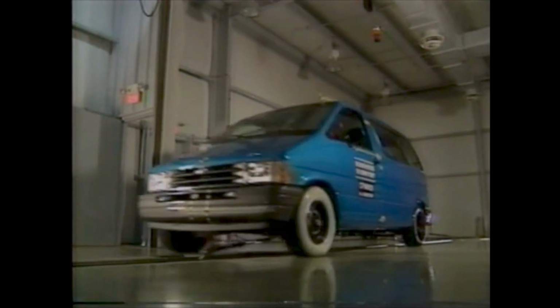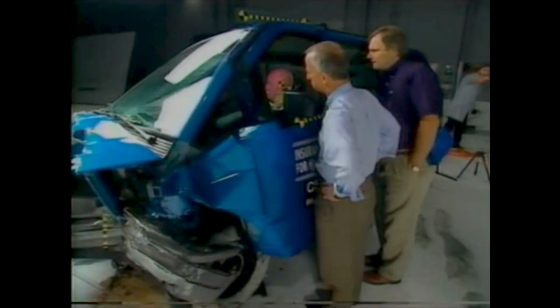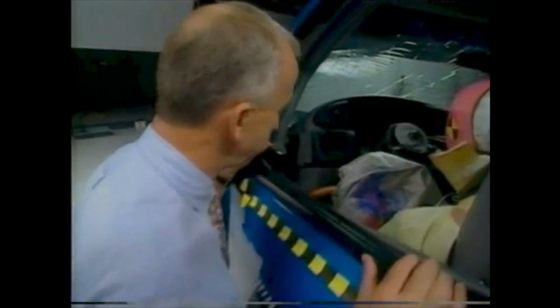This is the Aerostar, an older design from Ford. Remember, the minivans are being tested at 40 miles an hour. This is extremely unusual because the steering wheel is in the lap of the driver. The steering wheel has snapped off. In slow motion, you can see it happen.